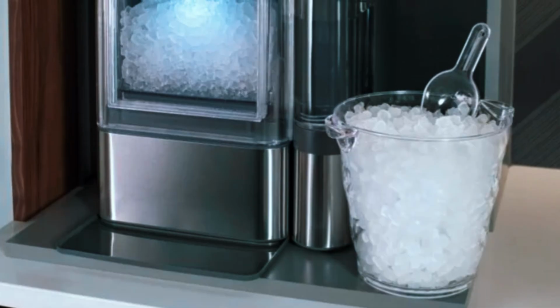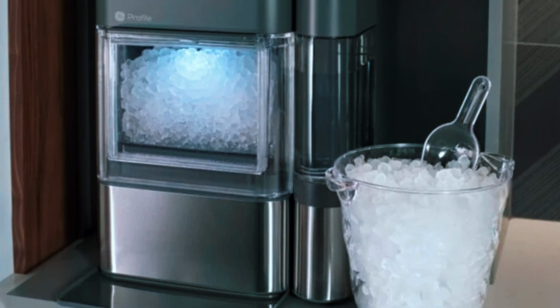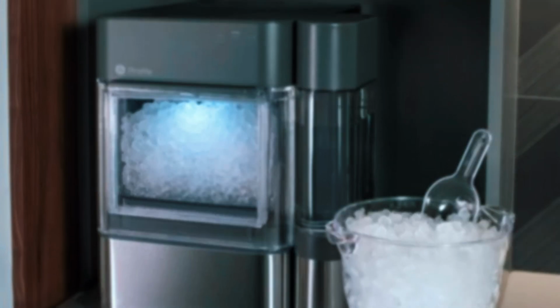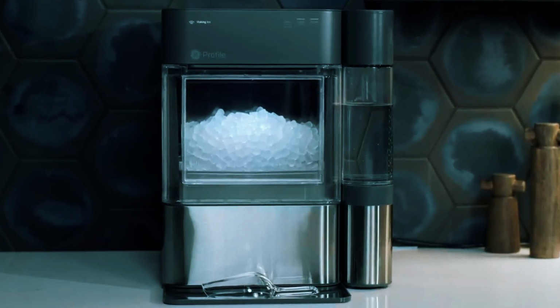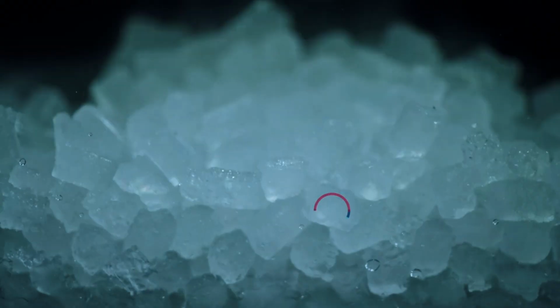It does take up a bit more space than budget models, and the price is noticeably higher, but you're paying for features, convenience, and a sharp design that fits right in with modern kitchens. For those who love nugget ice and don't mind spending a bit more to get it right, this one's hard to argue with. The Opal 2.0 delivers premium performance and that soft, crunchy ice people can't seem to get enough of.